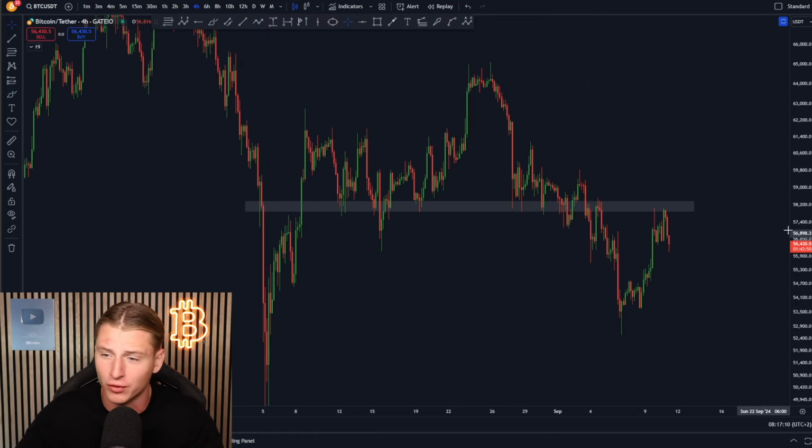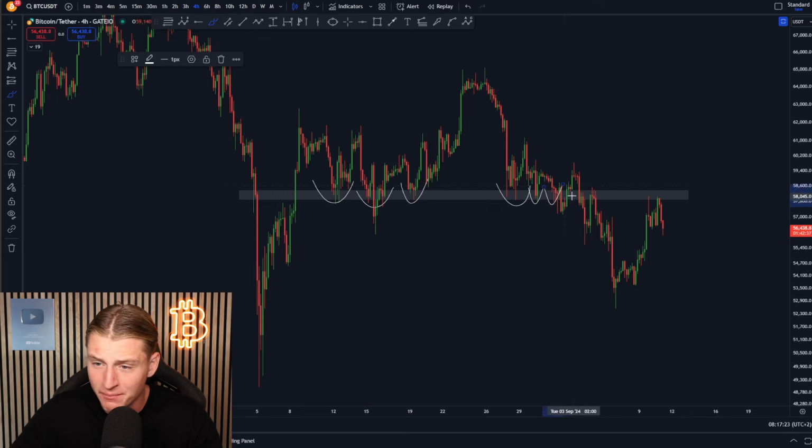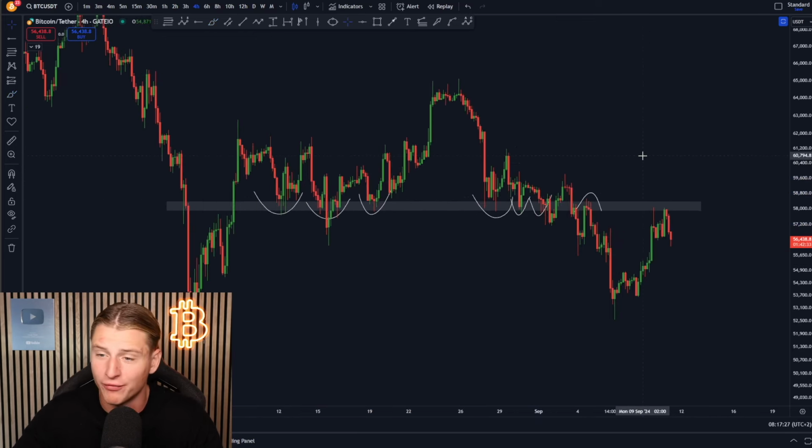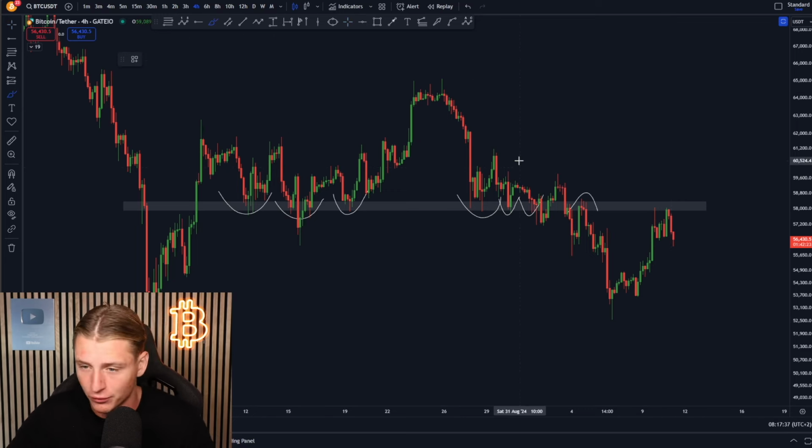Here also on the 4-hourly time frame, we can see that we got rejected from one of the most important levels of support, since this is exactly the level which previously provided a lot of support for Bitcoin. Like you can see, I'm currently drawing many occasions where Bitcoin got rejected from this level and where it found support. So this is going to be quite an important level for Bitcoin to break above. And as soon as we do break above this level, that is also going to be the confirmation that we're going to be seeing an even bigger trend reversal towards the upside.